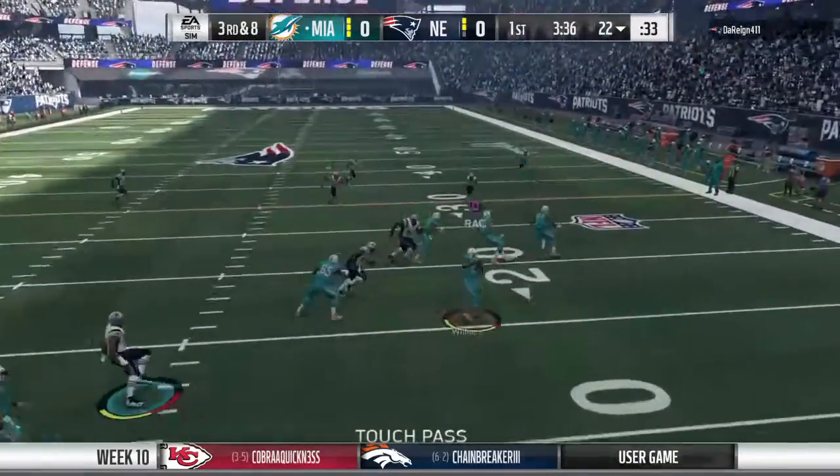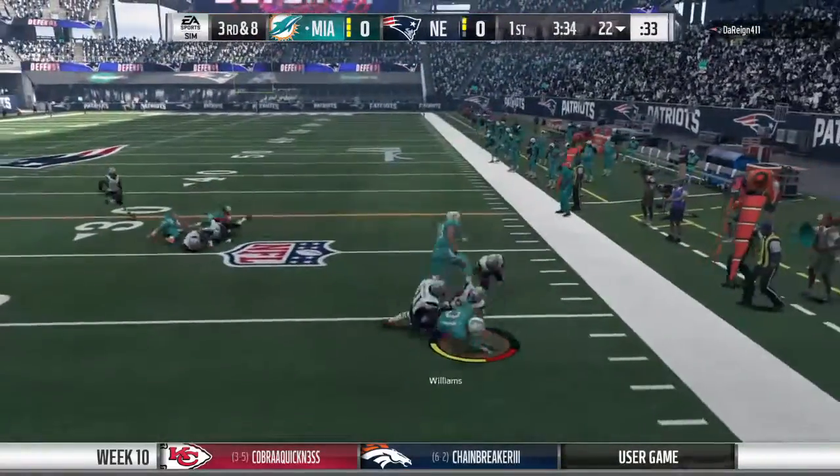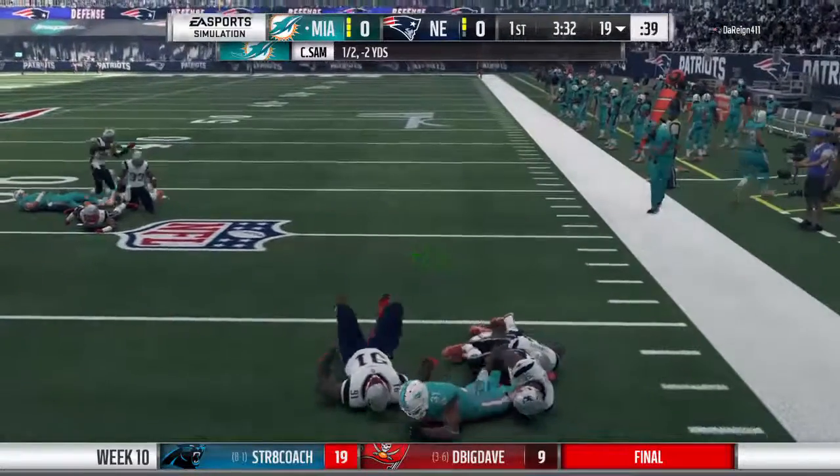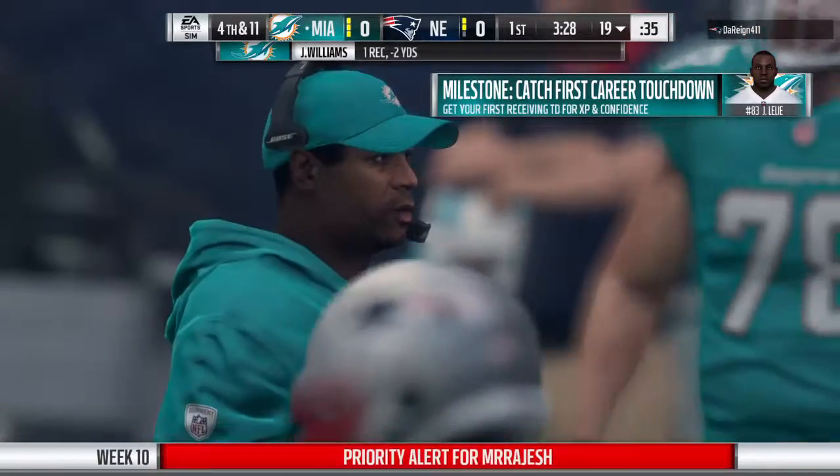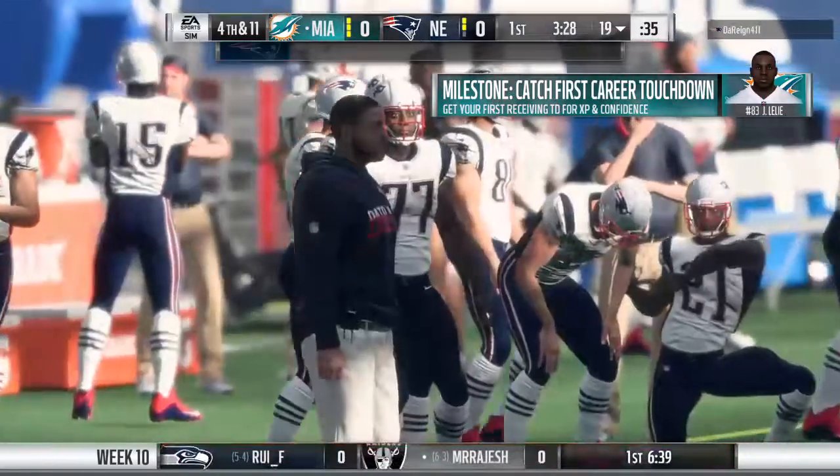On 3rd down, he'll drop to throw. They'll set up the screen. This is Williams, and he will lose yardage on the play. Back at his own 19-yard line. He lost 2, and it brings up 4th.